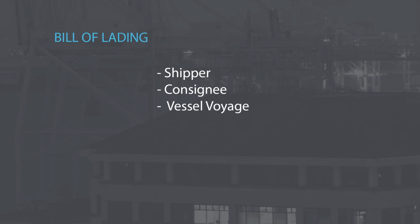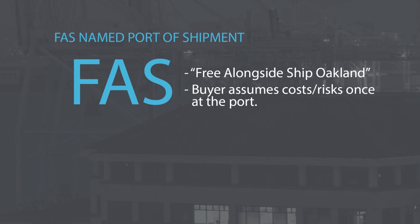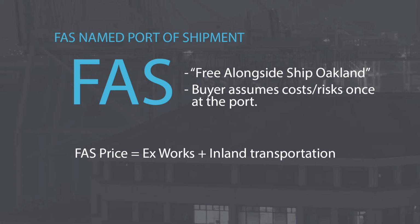When the truck arrives at the port, the bill of lading number is the instrument utilized to identify the entire shipment, the shipper, the consignee, the vessel voyage, and the carrying conditions. Other documents, such as the waybills and USDA certificates, are collected at that time. Now that the loaded container is at the port, if the product were sold FAS named port of shipment, meaning free alongside ship Oakland, the buyer would assume all responsibility for risk and costs from this point forward. The FAS price quoted by the seller would include the ex-works packing house price plus the cost of inland transportation.